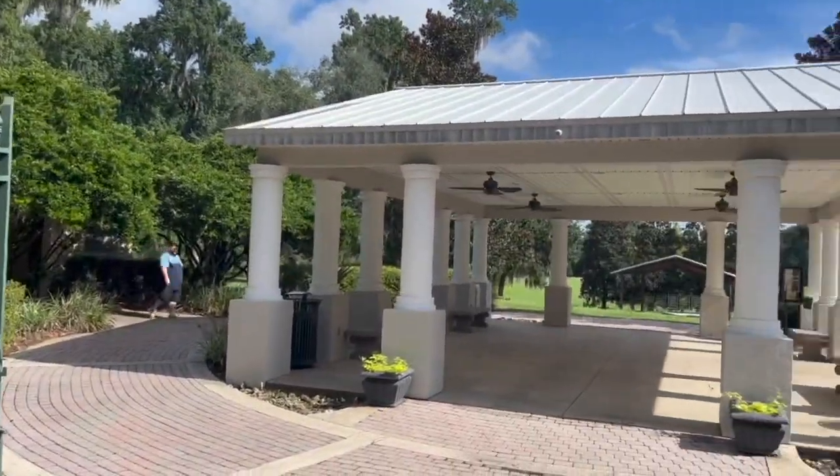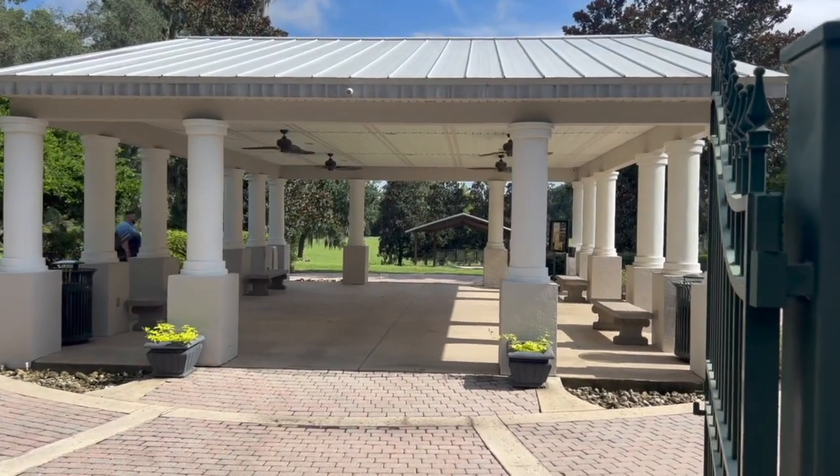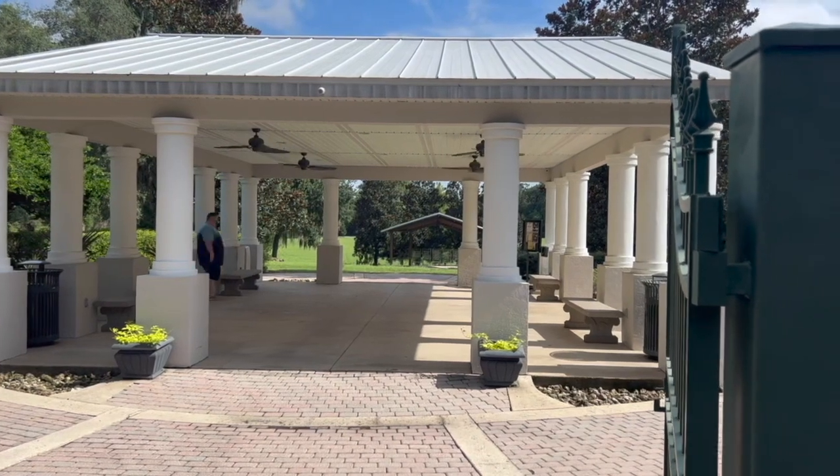But they have this really nice gazebo, and then very in the background, they have a big band area where people come out and do bands. That's where they kind of set them up. There's a bat house here.